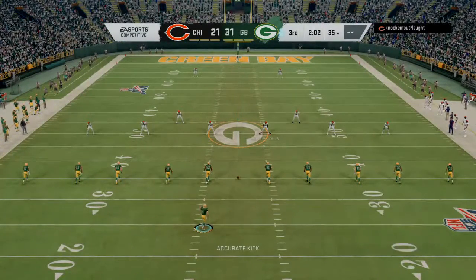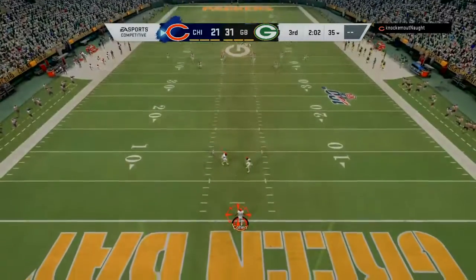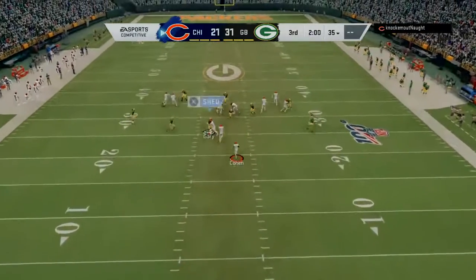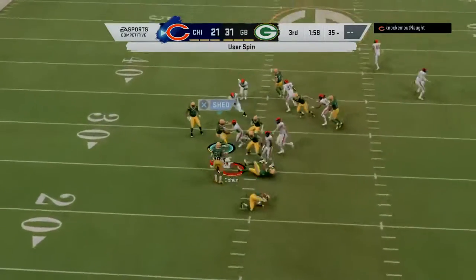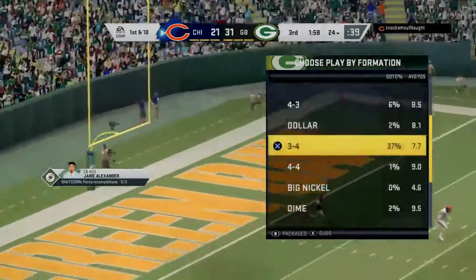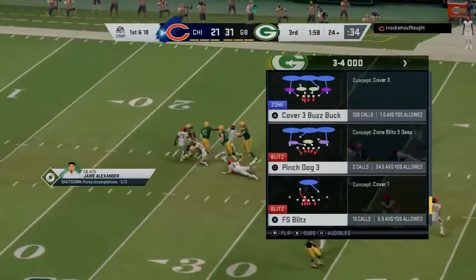All things considered, a good opening drive to begin the third quarter. And as a defense, the way that this game is going, you're excited to see those points go on the board. Gives them a little bit of leeway to play with when they're out on the field, but they're real excited to see their offense score. Now they get to go out there and do their part. Let's go. The Bears take over 1st and 10 at their own 24-yard line.